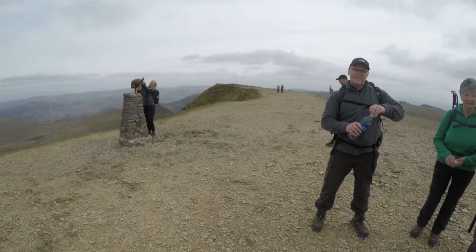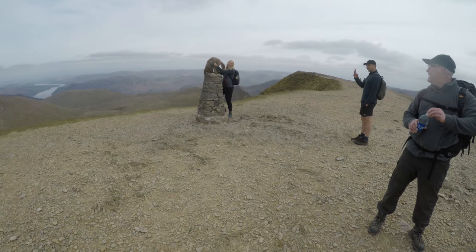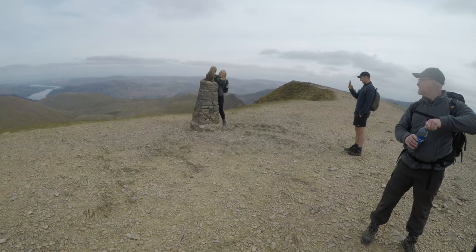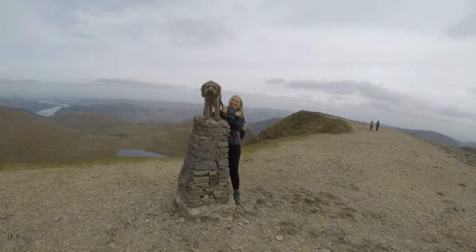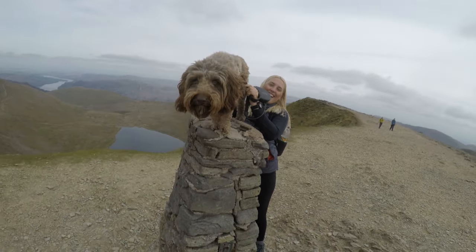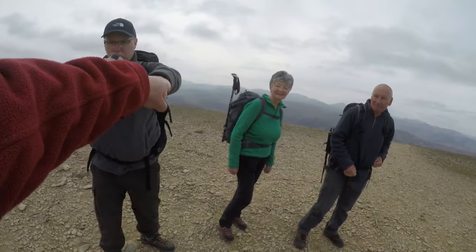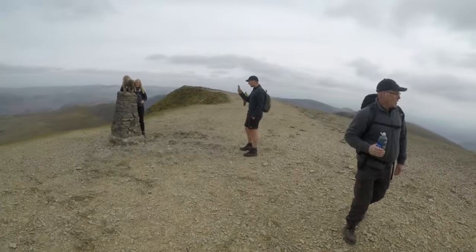We've tagged the top bit, and this is the trig, and the dog is just bagging the trig. Excellent. Can you look at the camera? Yeah, yeah. Smile, mate. Good man. Okay, bagged and tagged. Well done, everyone. Fantastic. Brilliant. Well done. Helvellyn.